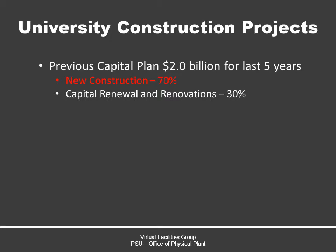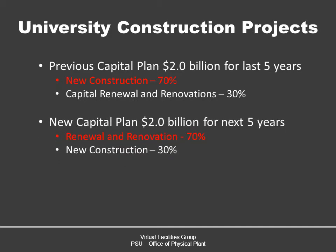Over the last 5 years, the university has spent about $2 billion on capital projects. About 70% of this was on new construction and 30% on renewals and renovations. We have recently embarked upon another $2 billion 5-year capital plan that focuses primarily on capital renewal and renovations. We have had tremendous growth over the last 5 years, and BIM and VDC were responsible for helping us to successfully deliver these projects. We anticipate even greater success over the next 5 years as we implement the same processes on existing facilities.